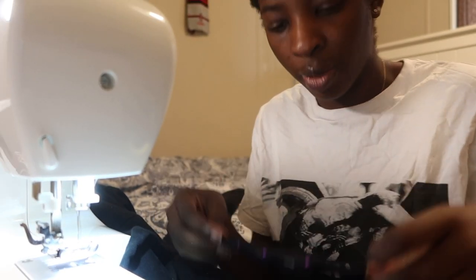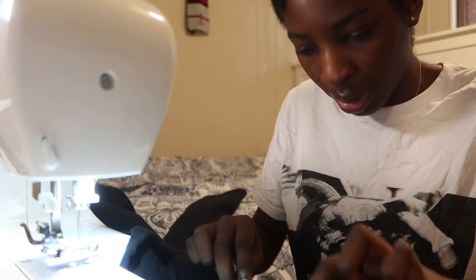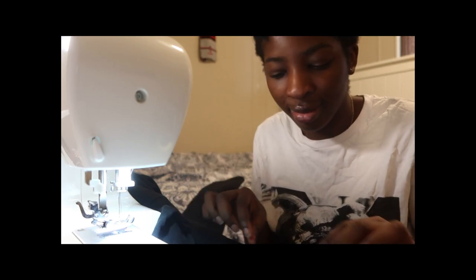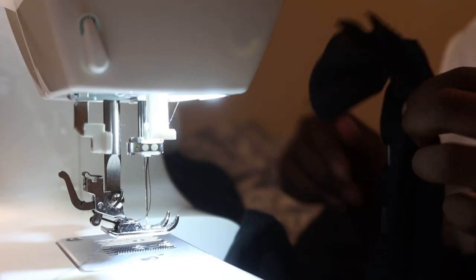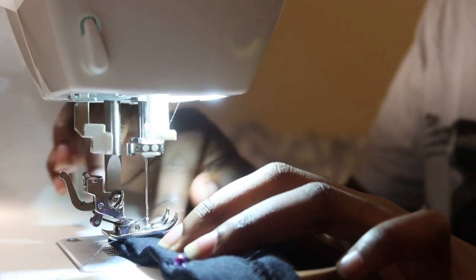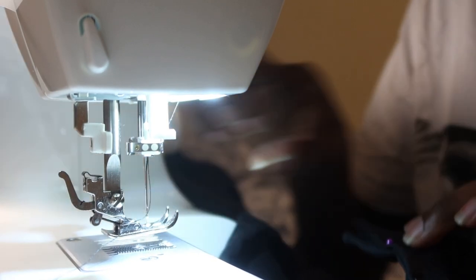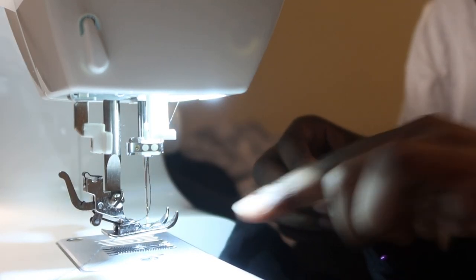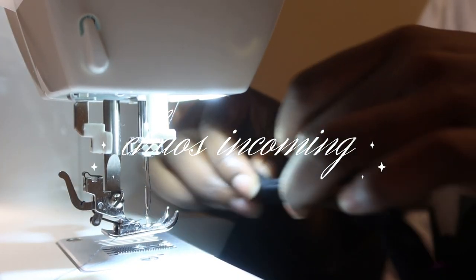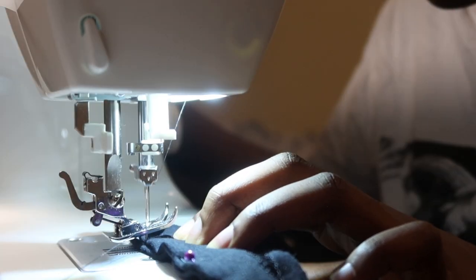Okay, so the top is done. I could do the bottom, but... well, okay. So we have the little thing. Chaos incoming. There are little marks here on the side, and honestly, don't follow how the thread goes, but maybe look at the little marks on the side and essentially you'll know how to make a straight line.